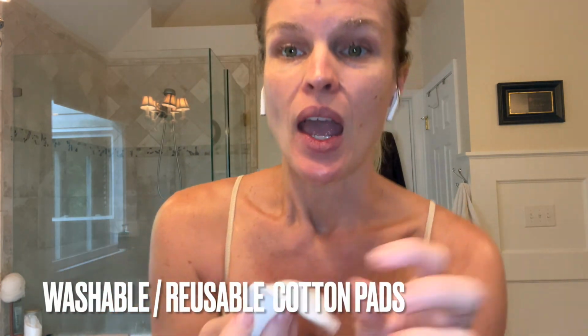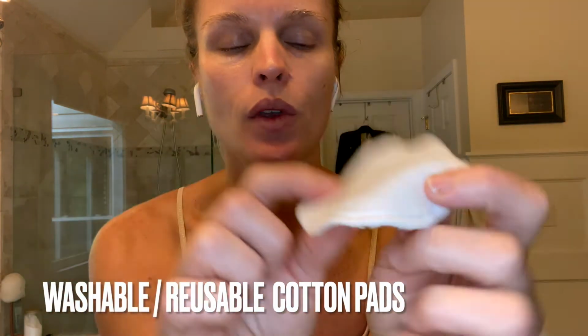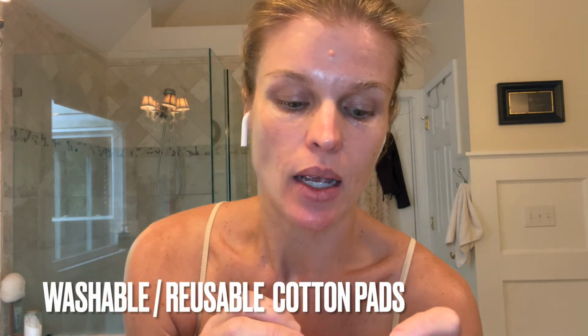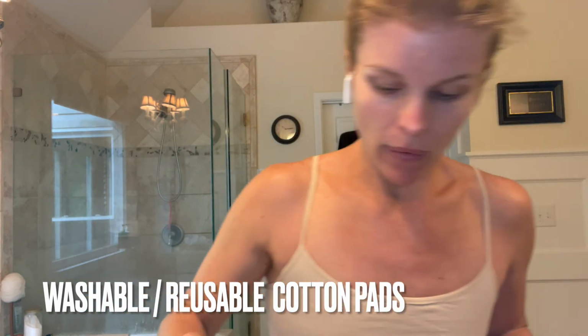Another thing that I've adopted: washable cotton pads. And one side is a little bit more scrubby. The other side is really smooth for under your eyes. I can't tell you how good it makes me feel that I'm not wasting trash, and that just makes me feel like a better human. So that's another thing that I adopted this past year.